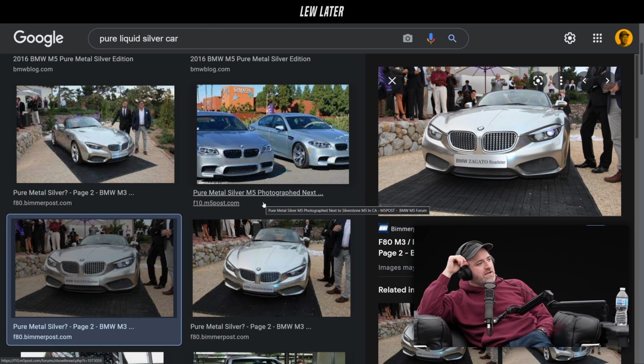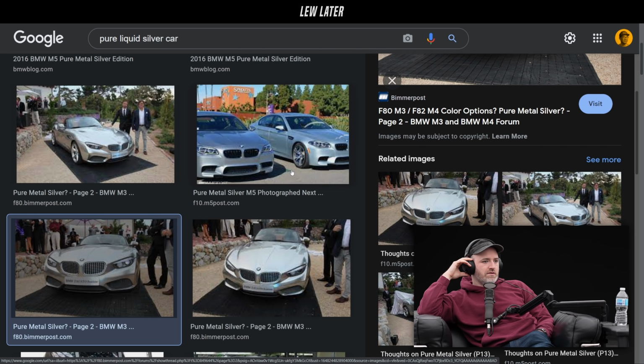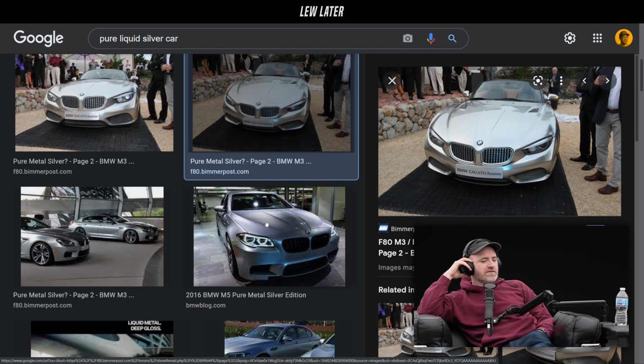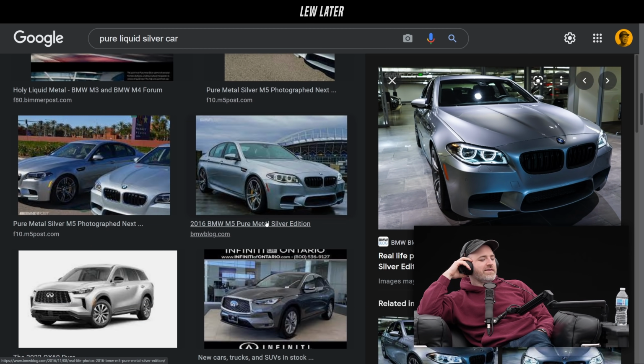Like in Terminator? Yes. T2? And what I can read online is it's such a complex process and procedure to get this paint color. But it's not chrome. No, it's not chrome. It's silver. It's called pure metal silver. It's not highly reflective like chrome. It definitely looks like metal. It looks like raw metal that's wet. Like sheet metal that's wet. Like if the Cybertruck was wet.